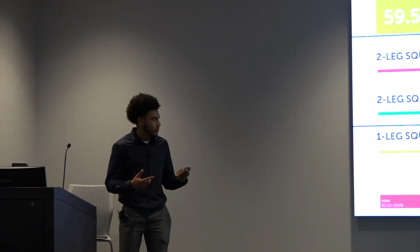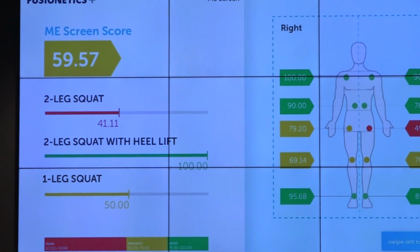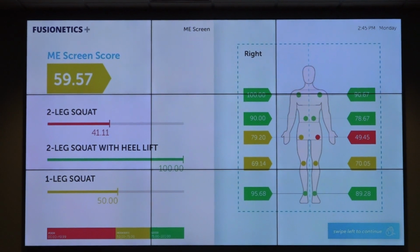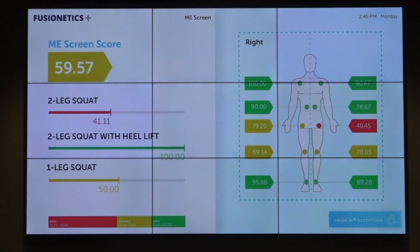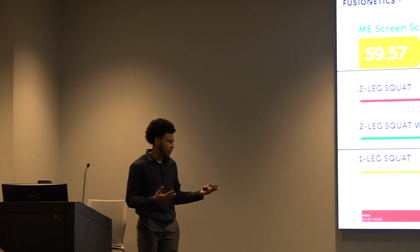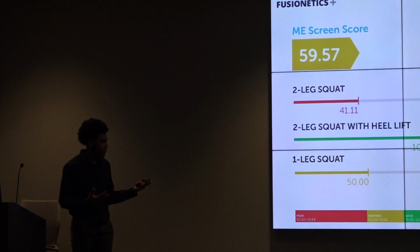So as you can see here, this is Fusionetics Plus. It gives you an overall score at the top, and that's a 59.57. And it has 3 categories. So you have poor, moderate, and then good. And it ranges from 0 to 49.99, 50 to 75, and then 75 to 100.